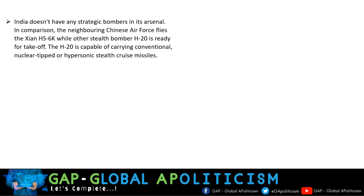In comparison, the neighboring Chinese Air Force flies the H-6K, with another stealth bomber, the H-20, ready for takeoff. The H-20 is capable of carrying conventional, nuclear-tipped or hypersonic stealth cruise missiles, right? So that means China has two kinds of bombers. One is the H-6K, and another which is ready is the H-20 stealth bomber, right?